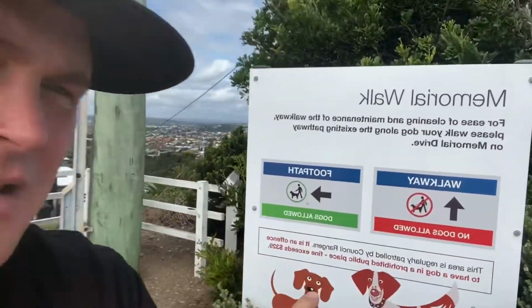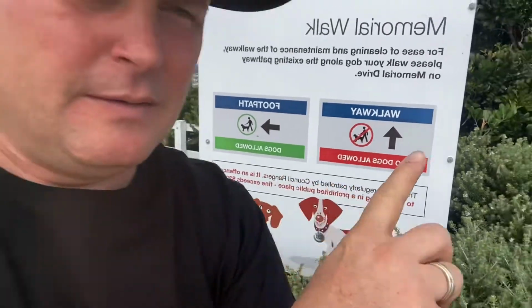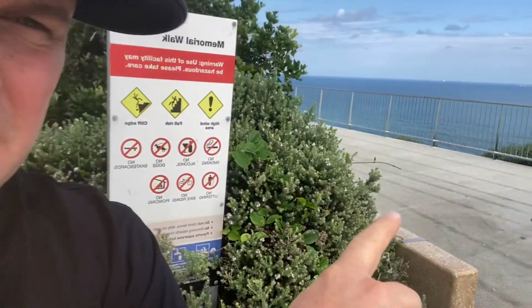So now to cook breakfast, so I'm happy. Just about to do the Memorial Walk, but then we found out that they won't let the doggies on here, so we're going to have to rethink this walk. That kind of sucks.